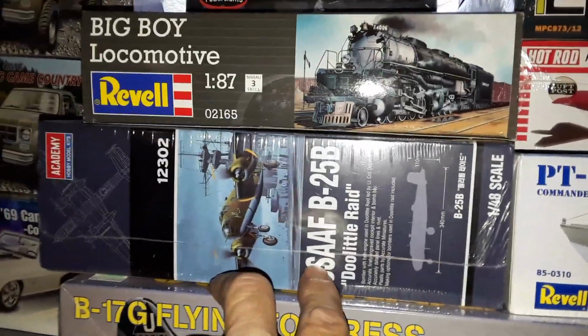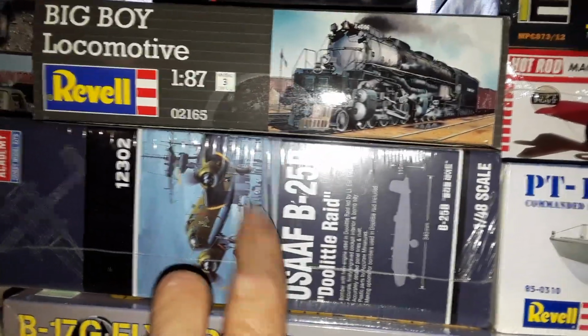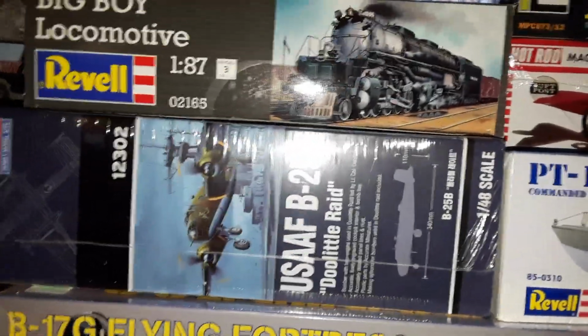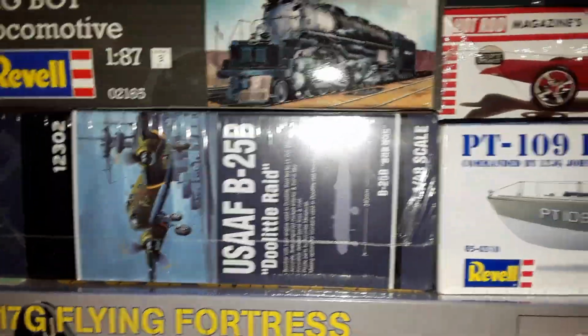I found this at a great price. That is the Doolittle Raid B-25. They were launched off the carriers for our nasty deeds over in Japan. And I found that at a really great price. Got that for 25 bucks. Everybody else wants a hell of a lot more than that.